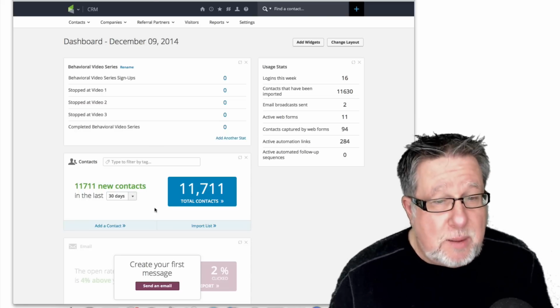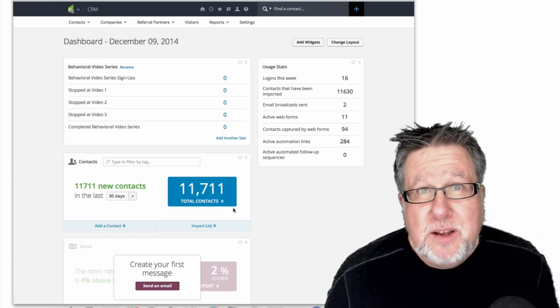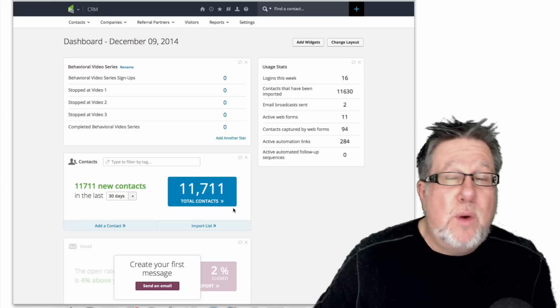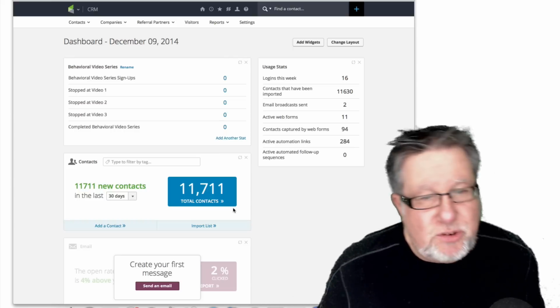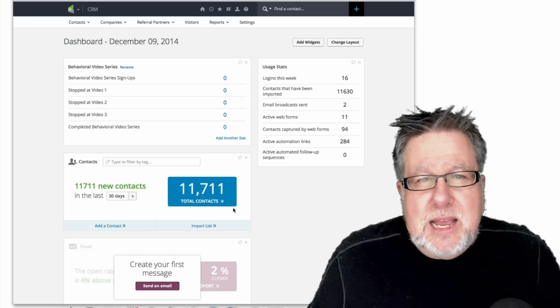Even though I've only been doing it for a couple of years, here's my Infusionsoft. This is how many names I imported from my other email services, just about 12,000 names on my list. So right away I was over their 5,000 basic package. You can negotiate a little bit, and that is good to know.